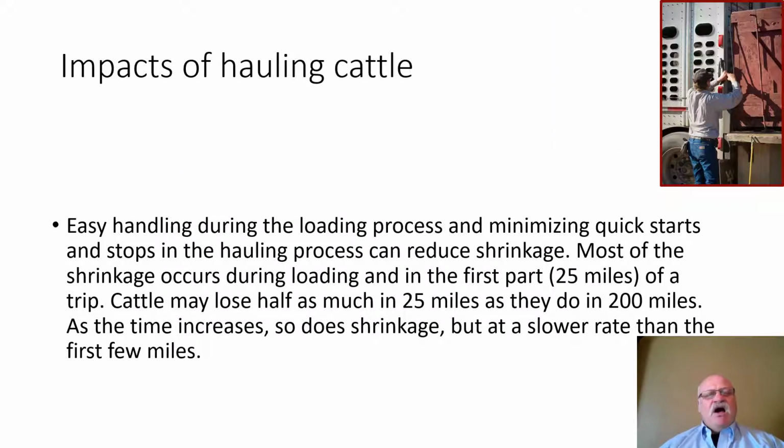The impacts of hauling can impact shrink. Easy handling during the loading process and minimizing quick starts and stops when hauling the cattle can reduce shrinkage. Most of the shrinkage occurs during the loading in the first 25 miles, or if you think in terms of time, the first 30 minutes of a trip.